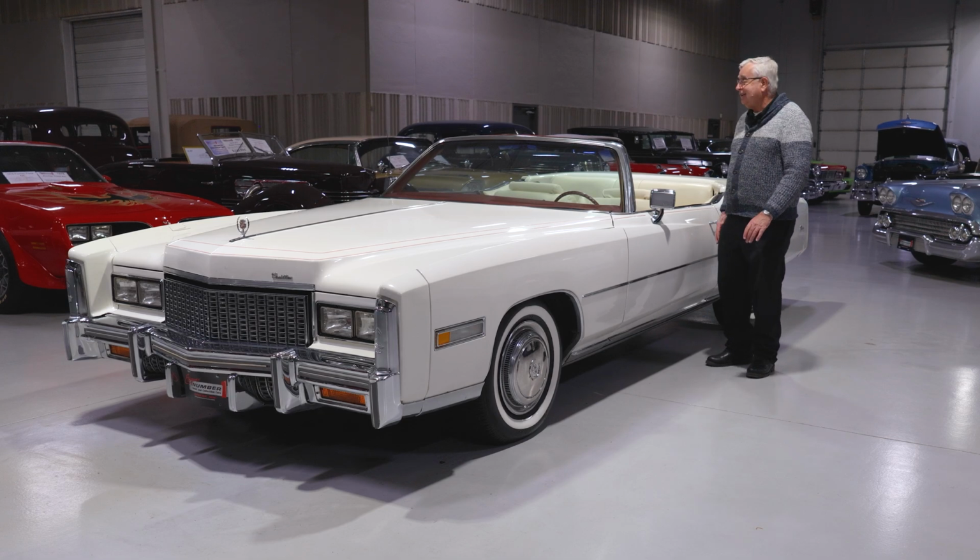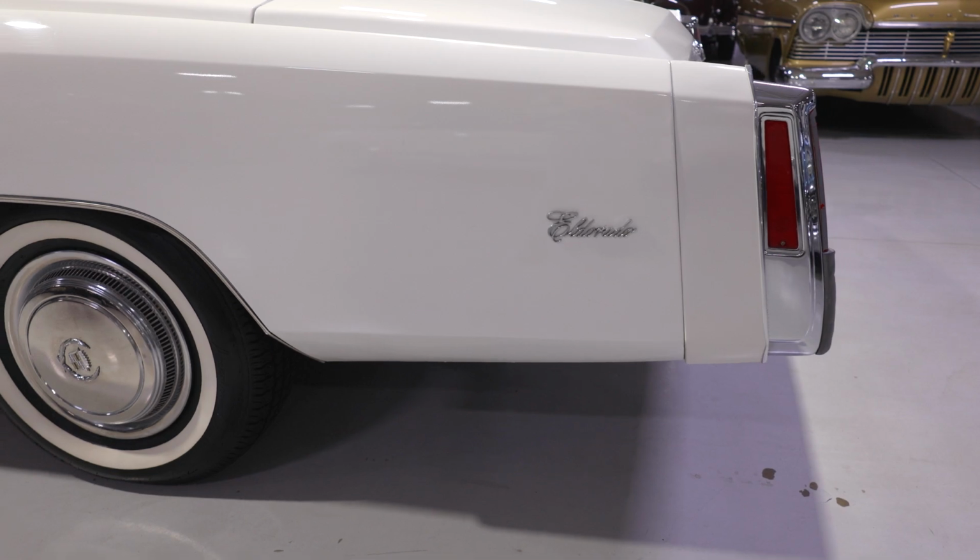It's just one of those cars that just really has a great look. Everything about it is really nice.